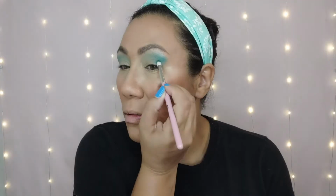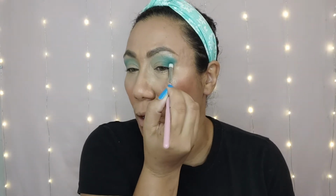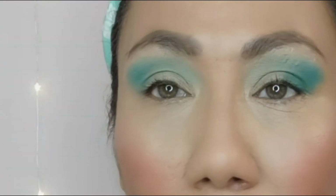I think I'm going to go ahead and take just a little bit of Forest, which is this green with just a hint of teal in it, and I'm going to just focus that right here, in this area, as kind of my deepening shade, just to add a little bit more depth in that outer corner area. I'm not really going to blend that out too much. I just want it to sit right here in this area, like that.